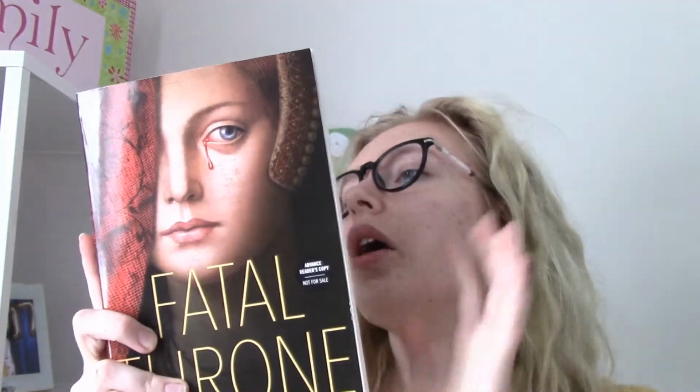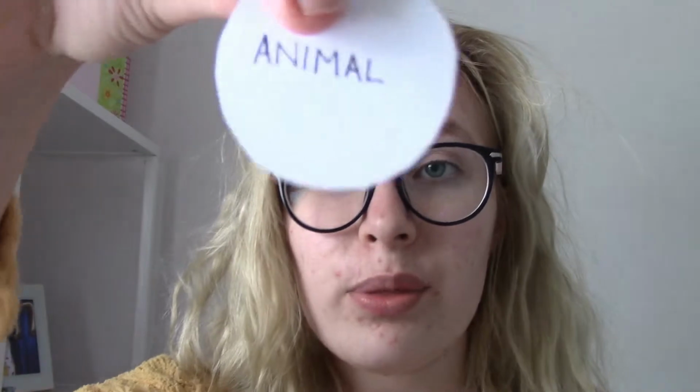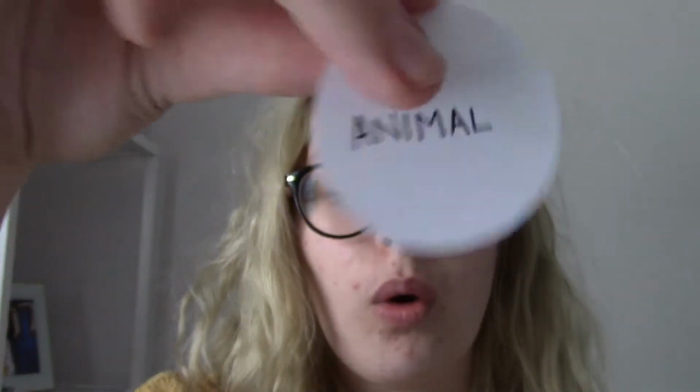It's a collection of 8 different YA authors writing about all of the wives of Henry VIII, and so basically this book just follows his 8 wives. Obviously he has a bunch of them killed, and I guess we'll see how I like it. I'm really, really interested in history, and this just seems kind of interesting, so we'll see. And as a replacement, we're going to go with Animal.